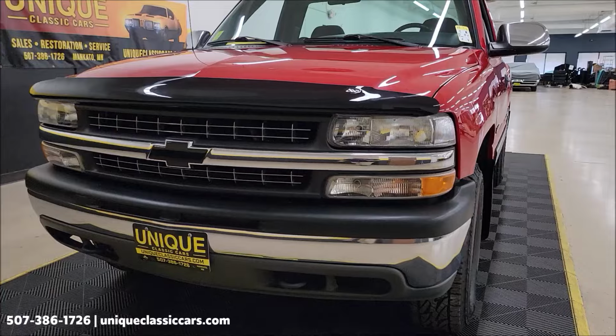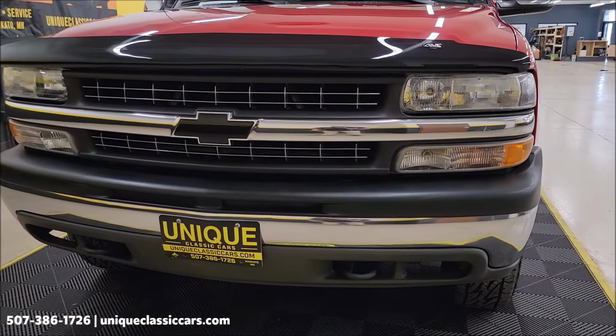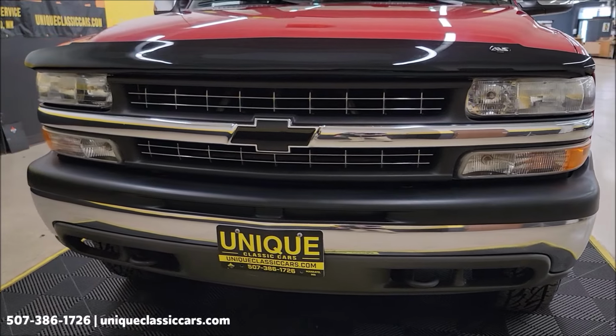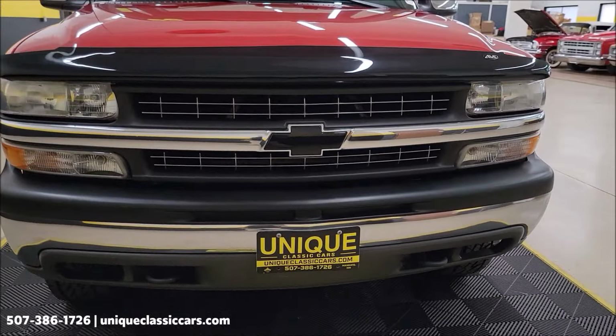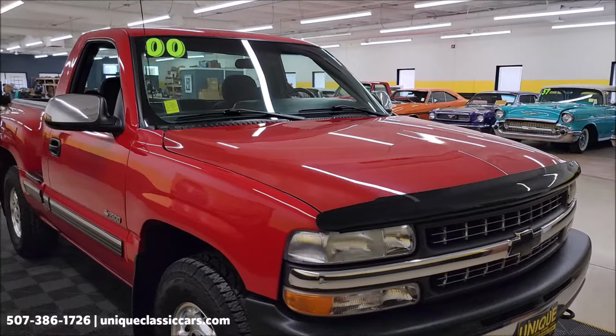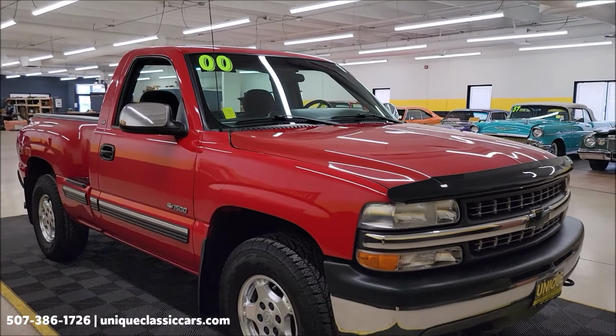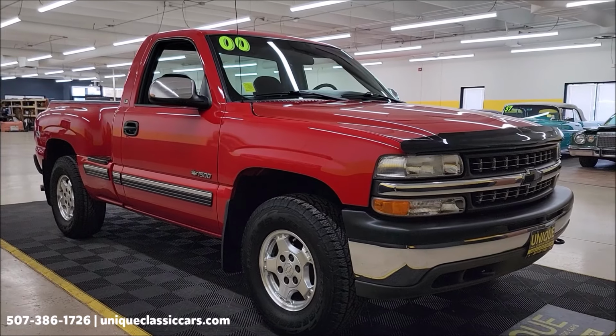We're going to take a little walk around it, point some things out to you. But first, let's take a look at this grille. Bumper chrome looks good. As you can see, bug shield already installed. Blacked out Chevy bow tie up front. Victory red with the dark charcoal interior. Take your time looking through the still pictures of this one. You'll be able to see the underside, interior, engine bay, the bed of it.